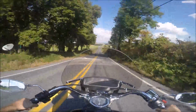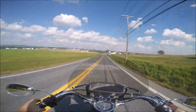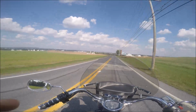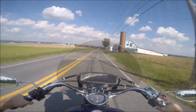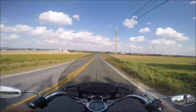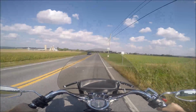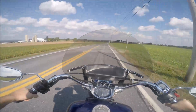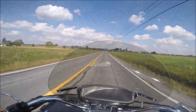The 1300 V-Star's got plenty of power for cruising on the highway, or putting your lady friend on the back, or whatever. It's got tons of power. I like the way you sit on it, not in it. I'm not saying I don't like sitting in a bike, but it's just a little different feeling, where you can see how close the handlebars are to my knees. I feel like I'm just sitting on top of the bike.